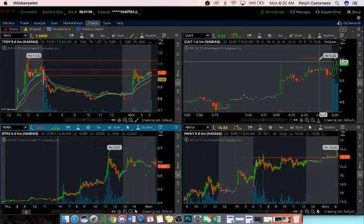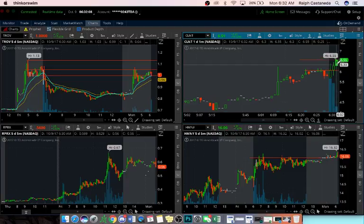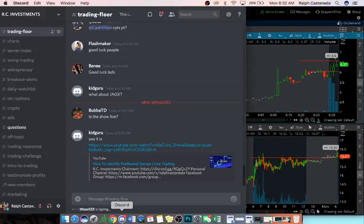Okay, so CLNT is getting close to that 6.50 level we had right here. The red line of resistance. Support, I'd say $6. But 6.55, wait for a pullback. 6.60s. It is almost up 100% as well.